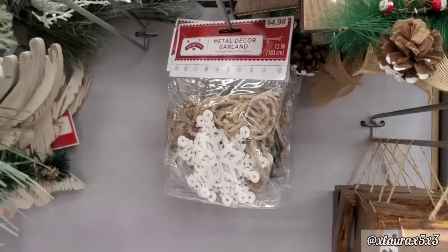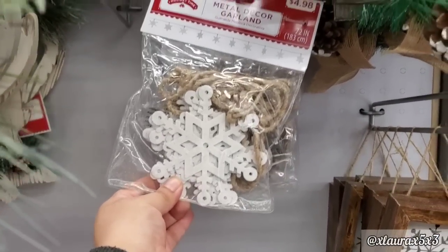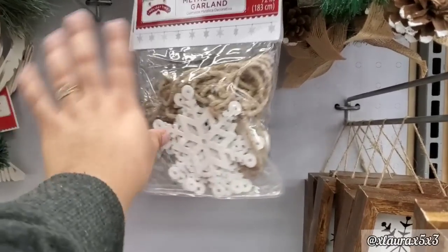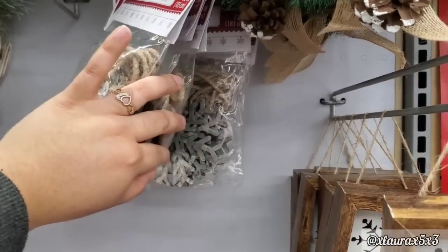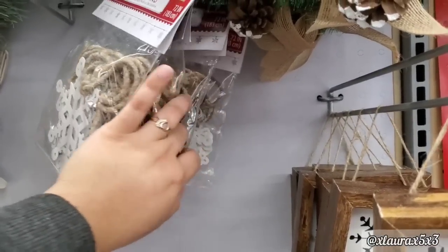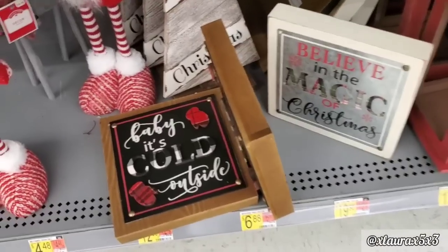Here are more garlands for $4.98. It comes in the white version. These are made out of metal or in the plain galvanized form. And these are snowflakes, if you can't tell. They do have some signs for $5.98.